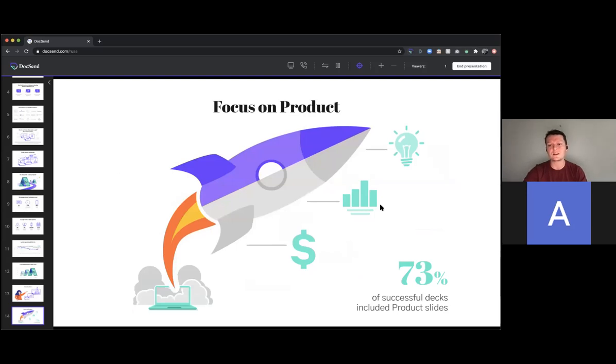So 73% of successful decks included product slides. And something I definitely recommend, especially if you're using DocSend, is to put animated GIFs or videos in your deck. Animated GIFs are especially great at making your product come alive in a way that makes it seem more real to investors. And again, just like with your narrative, you don't need to show all of the complexity around it, but you need to show enough to get someone excited enough to take that meeting and want to dig deeper.